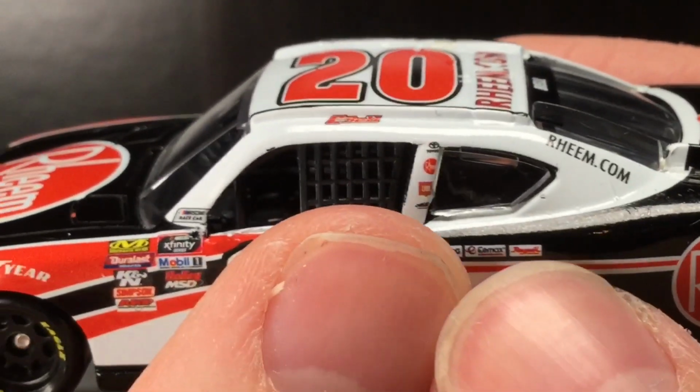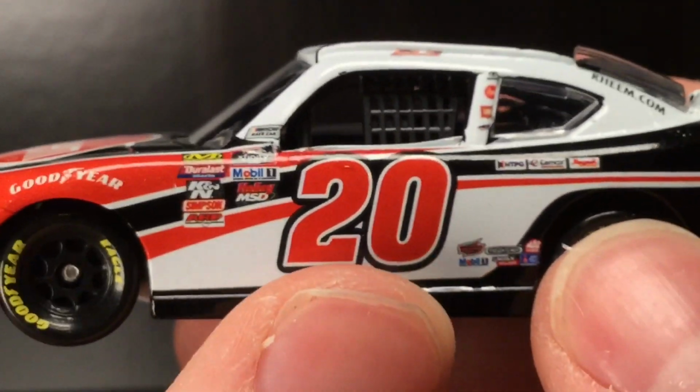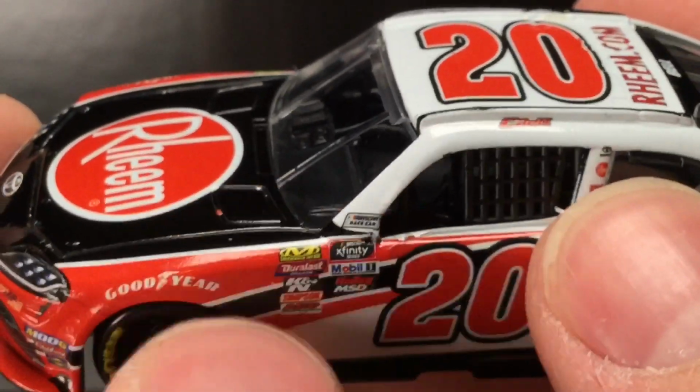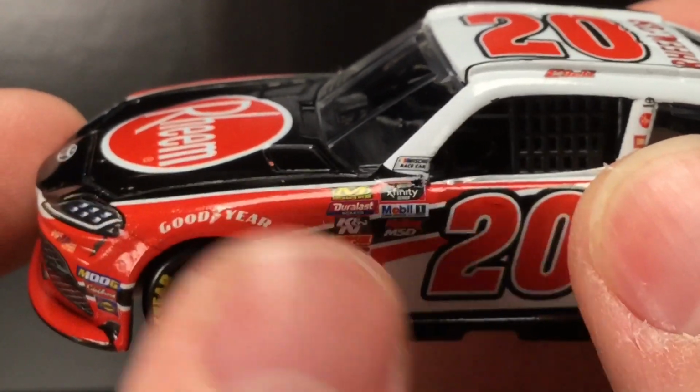Classic Joe Gibbs Racing number. I mean, the 20 and the 18 are just classic Joe Gibbs Racing numbers, and I hope to God they never change the font of this 20. Love it. Over here you got Mechanics Wear, NASCAR XFINITY Series, Duralast Cup Series.